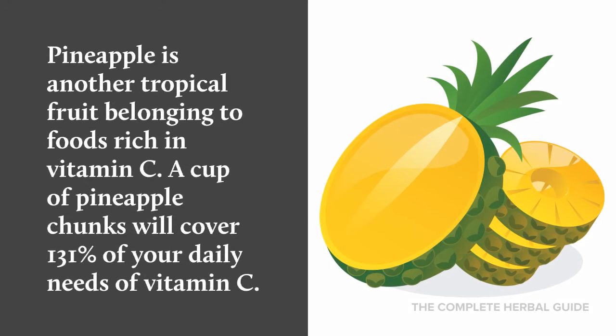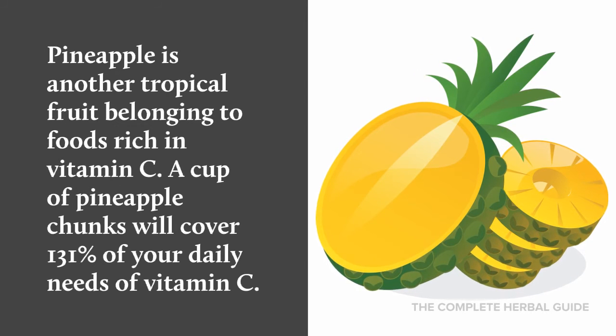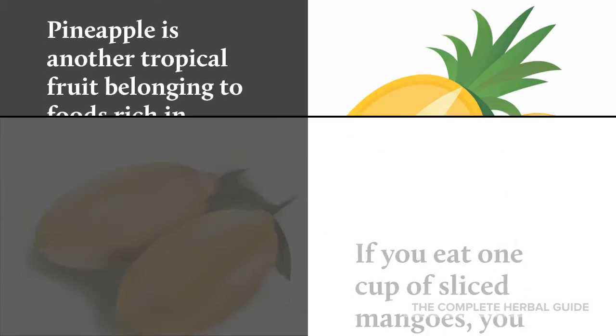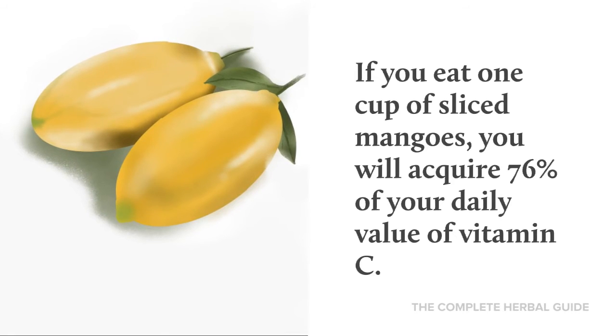Pineapple is another tropical fruit belonging to foods rich in vitamin C. A cup of pineapple chunks will cover 131% of your daily needs of vitamin C. If you eat one cup of sliced mangoes, you will acquire 76% of your daily value of vitamin C.